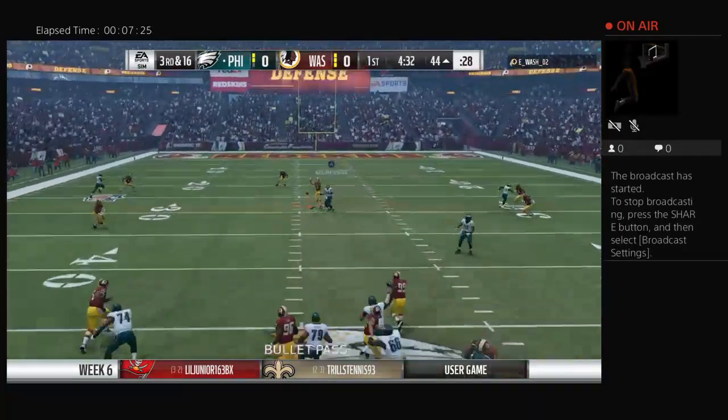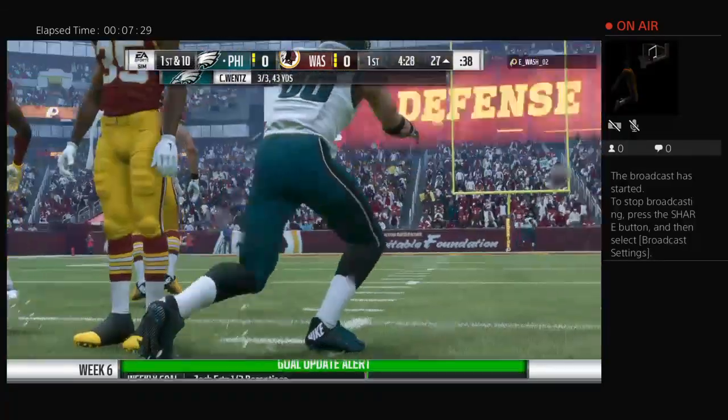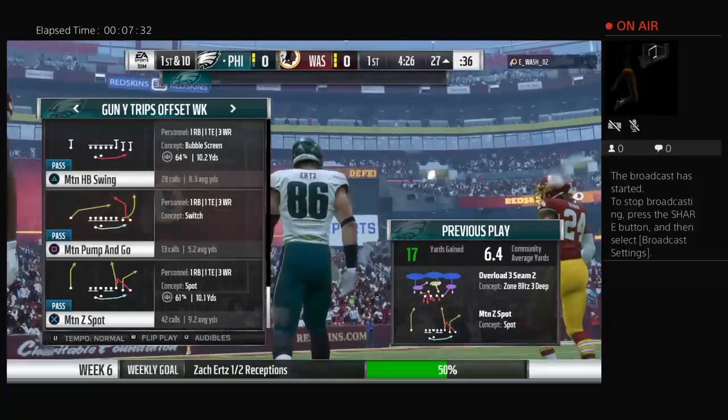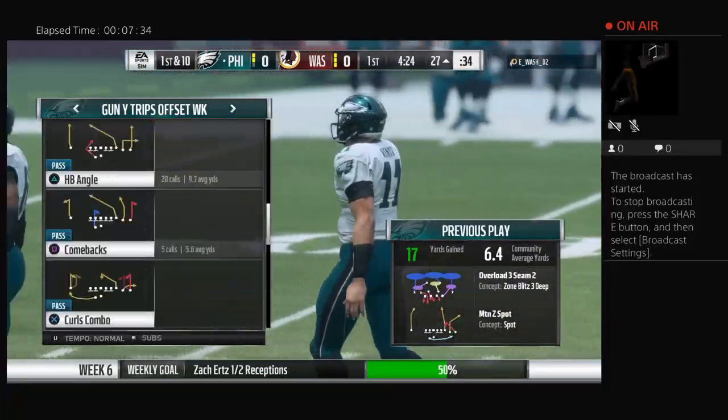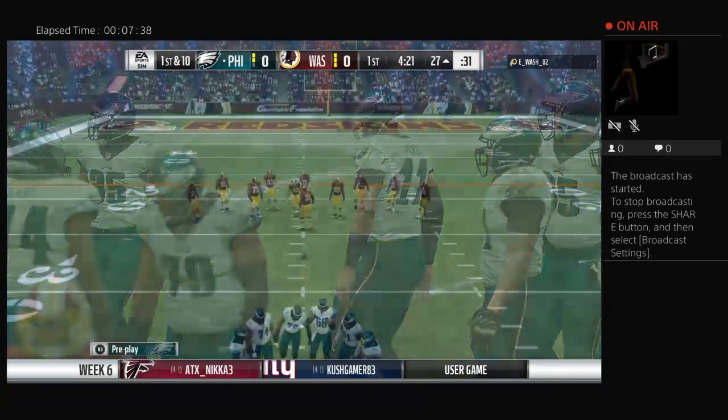Working from the gun, Wentz, and he connects with Ertz. Needed 16, they got 17 on 3rd down. Really been an ideal start for them. They get the turnover on the opening possession. Now here they are moving the ball straight down the field on their first drive.